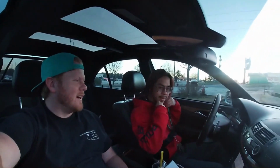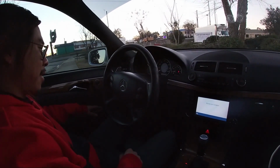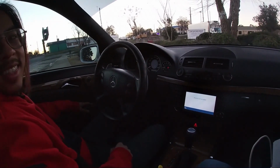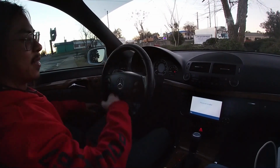So I'm in the passenger seat for the first time in this car. But Phil's gonna take this car home. We're gonna meet back up in like a week. I'm gonna lend him the tag so he can go get it registered and everything. But awesome. This car definitely has 200 on the dash, and it's a nice car. I'm just glad that it went to a good dude. He's gonna take care of this baby. On Valentine's Day, he got his Valentine right here.